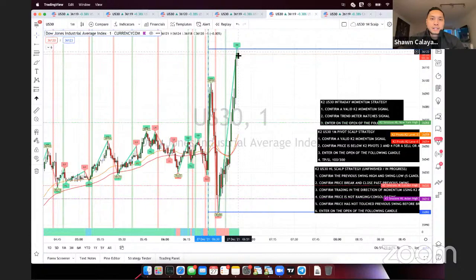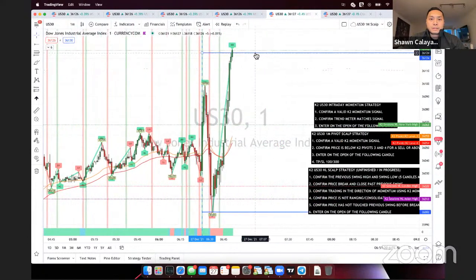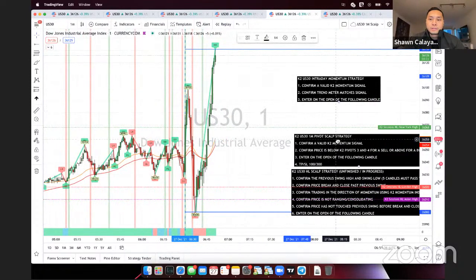There's a variation right here, guys, but I'm not looking to take any sells, remember. So no variation right here, or it's not going to be a variation because price just broke past it. So unfortunately, no entries off right here.